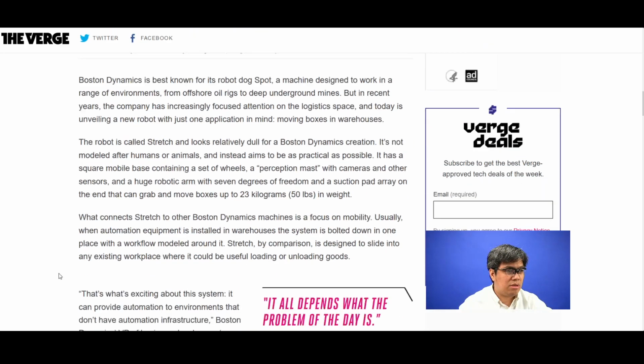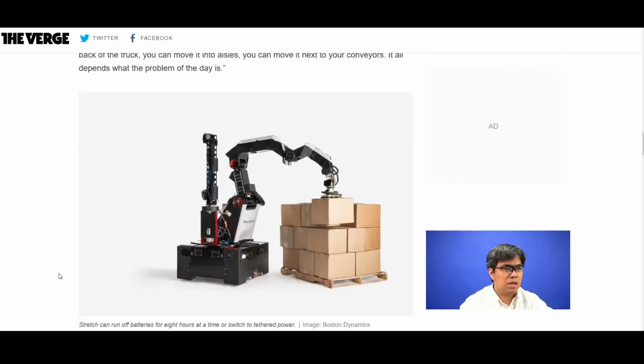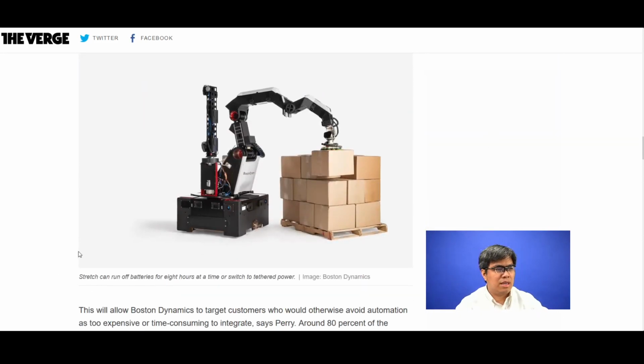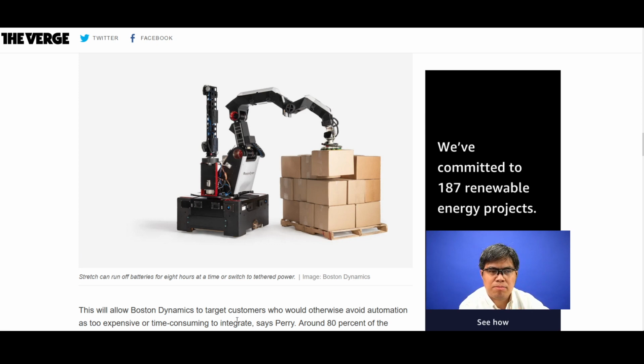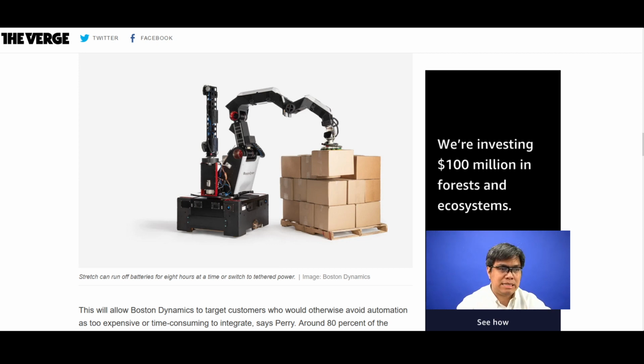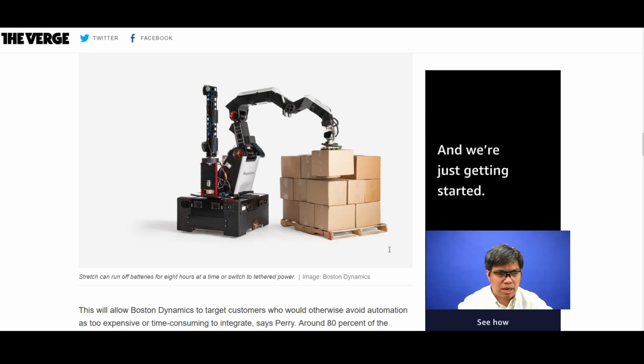I think they have a video here at the bottom. Yeah, so it has an illustration here so you can better imagine. Obviously they can scale it up, make it bigger, depending on the scale that the company needs it to carry more weight, bigger area, smaller area, and so forth.